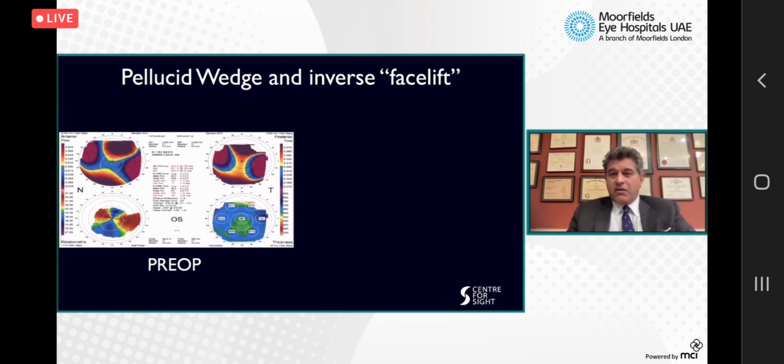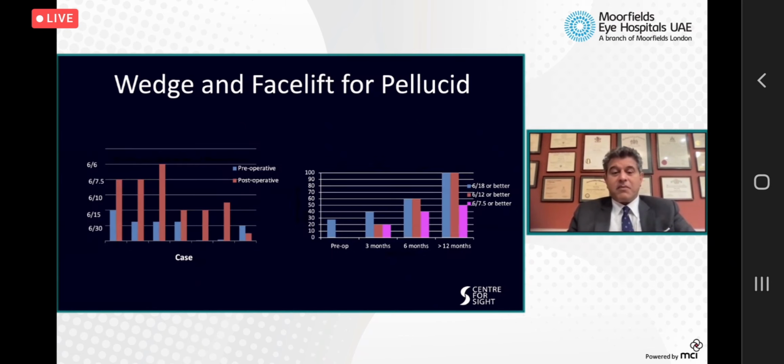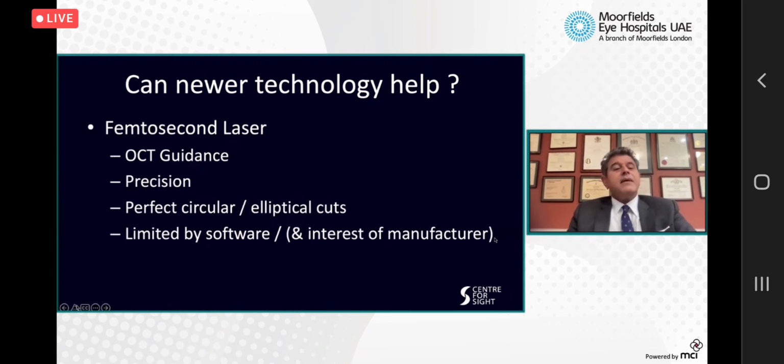So this is an example of one of our earlier patients where you can see that there's an incredible anterior and posterior elevation, with a high amount of astigmatism. This is post-operatively at 3 months with a marked reduction in astigmatism and normalization of the cornea. And this is just some of our early results, showing in the blue bars the preoperative vision, and in the red bars the post-operative vision, which is very, very good. And this is the visual outcomes, best corrected.